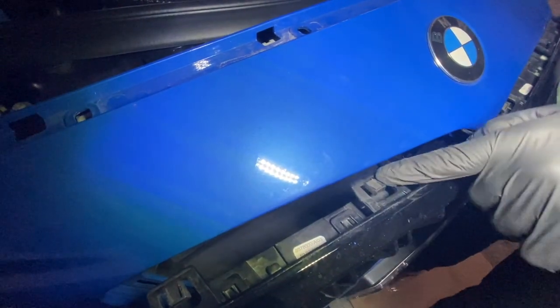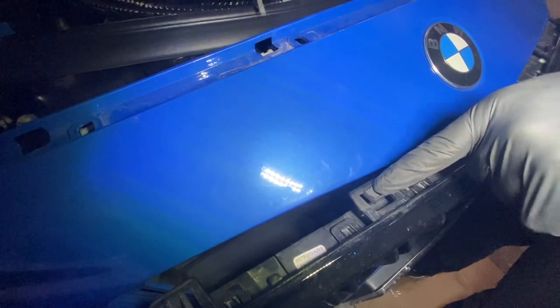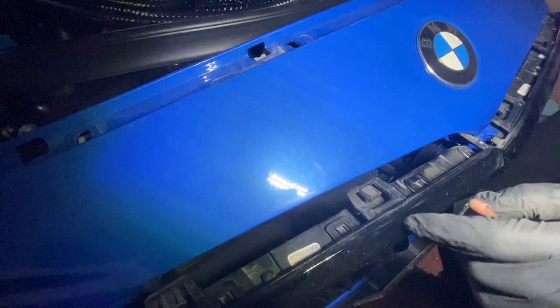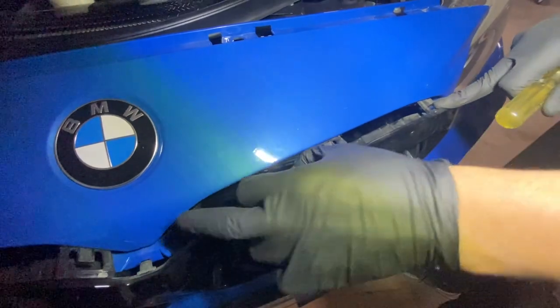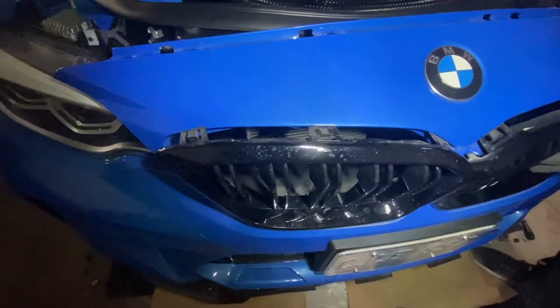The screwdriver goes in here, and you'll easily be able to do this. So you just push it down like this, and then pull on the outside as you do that. The way I did it, I did this one first, then this one, and then I went over to the other side. I don't remember the order, but it's pretty simple.